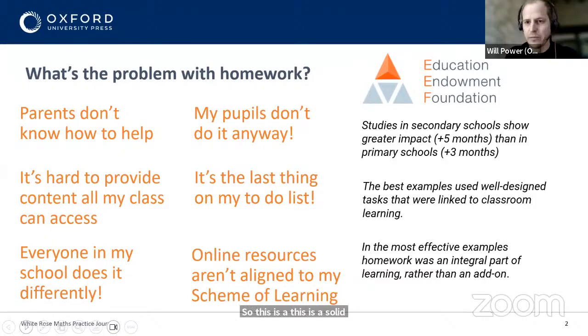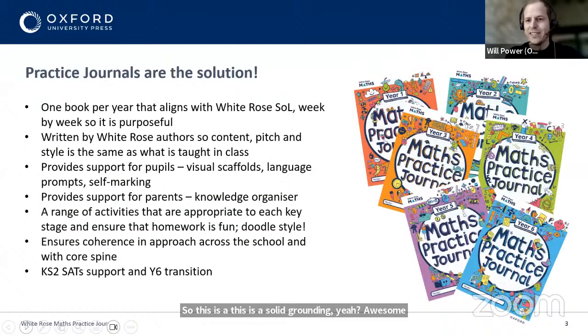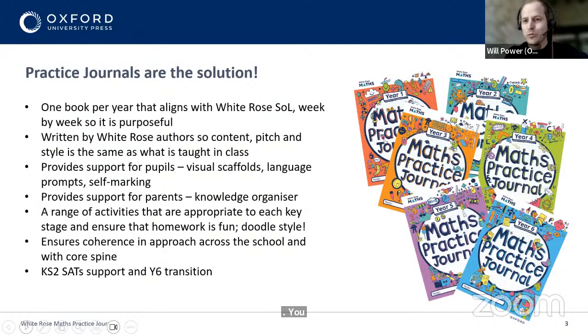Yeah, absolutely. Awesome. Right, I'm going to get stuck into the product here. That was the problem. That's the issue that we're trying to solve. Practice journals are the solution. We believe they're the solution.